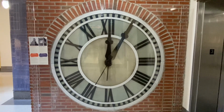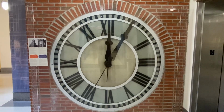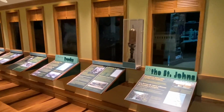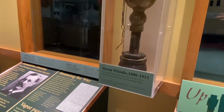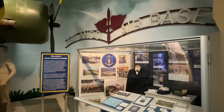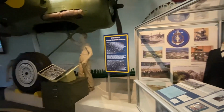This is the courthouse clock that was saved from an old brick courthouse that predates this courthouse. And some history of the steam travel up the St. Johns River. This is a steam whistle, dates back from a period of 1890 to 1915. And Orlando had an air base, Naval Training Center, which was transferred over to the U.S. Navy.